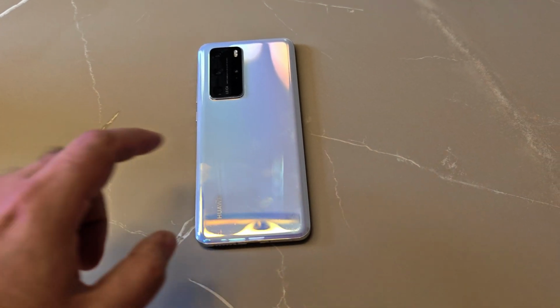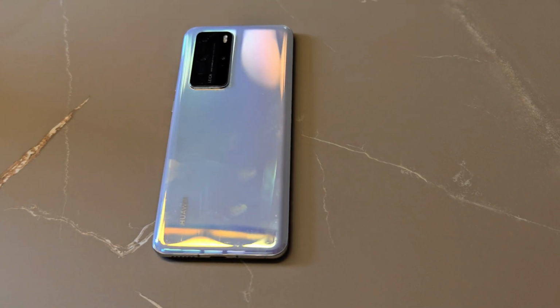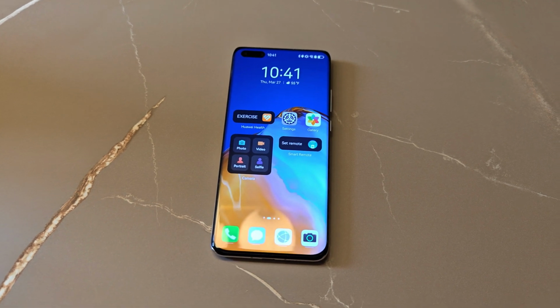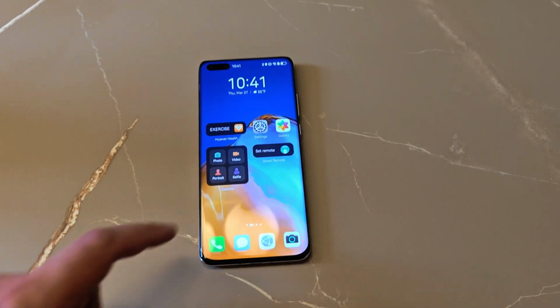If only it had Google, it would be the best-selling phone of all time, believe me. I've tried every phone, and this one is the best. But hey, it's 2025, and what does that mean? That means that some things have changed.